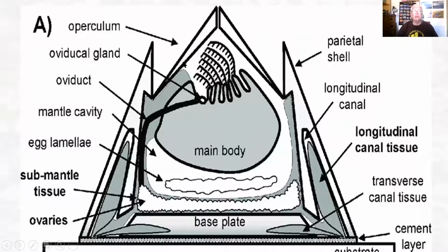So I've just shown this very simple diagram to show you where the opercular plates are. If you imagine those four plates I showed you just now in the operculum, the tergum and the scuta, they open up, and basically inside is the feeding apparatus here, the cirri. And then these are adductor muscles here, which open and close the opercular plates. So barnacles actually have very powerful muscles inside them.